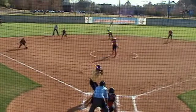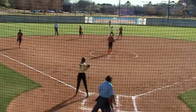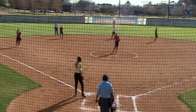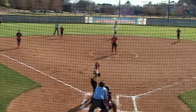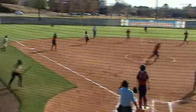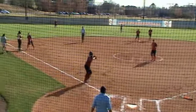Lady Indians in first, even with that loss. There's a strike call. Count now goes 2-2, with 2 outs here in the second. So all kinds of deuces on that scoreboard. There's a line drive, base hit up the middle. Let's see if they're going to challenge. Nope, they won't challenge Dillard this time.